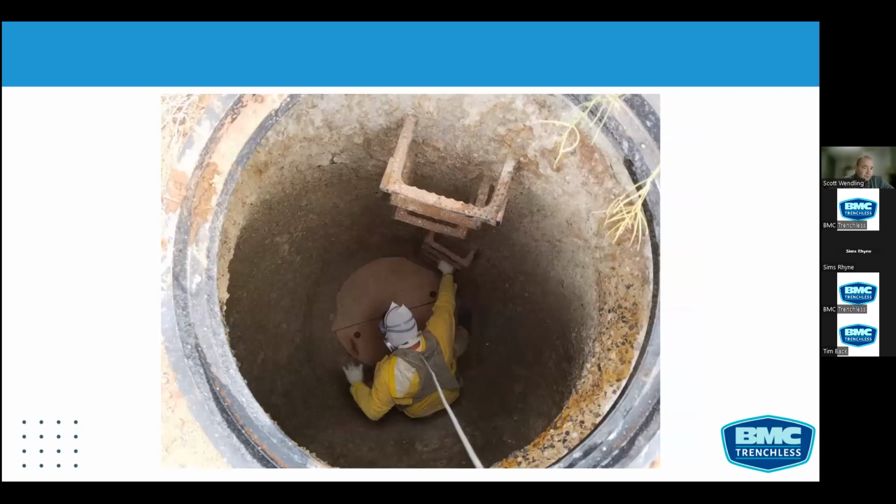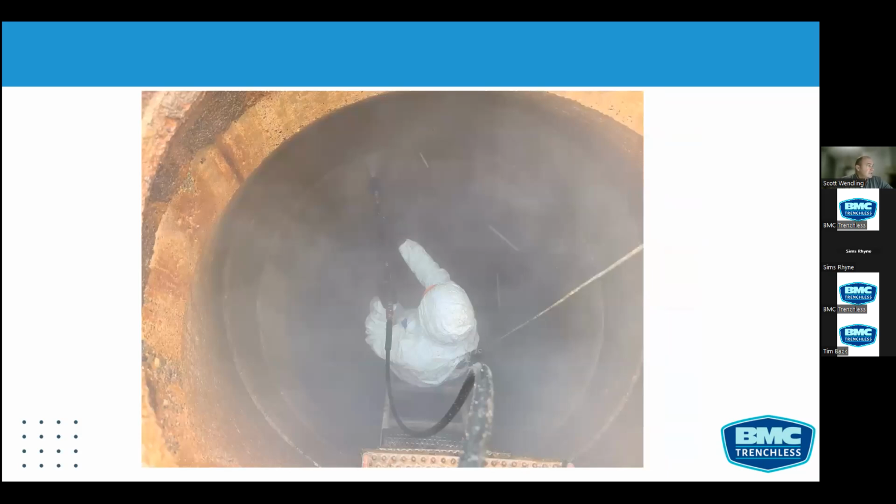So how do we protect the flow? Here we've got an operator that's placed a couple pieces of plywood that they've cut on the bottom there. So when they start washing, that debris will land on that and not go down the line. Then they can either bucket it out or use a vac truck or vac trailer. Here's a shot of that turbo nozzle and work being used. You'll notice how close they are to the wall. Again, even though you've got high pressure, sometimes it's important to get as close as that. You want to remove everything you can.